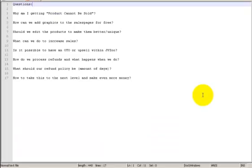Okay, so let's go back and continue on with our questions here. The next one that I have questions about is how do we process refunds and what happens when we do? I guess the general question people are asking here, in fact, one person did come around and ask it, is what happens when you process a refund that an affiliate made the sale for? Who has to pay the refund?